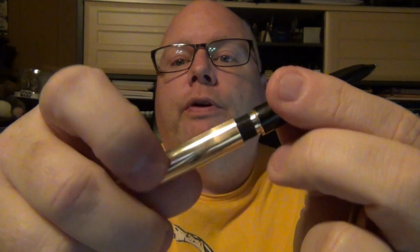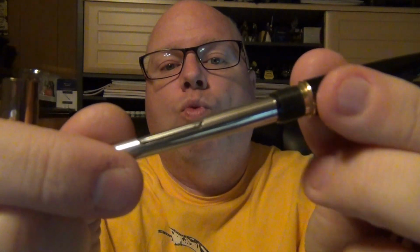Pilot Metropolitans, you probably have gotten some of those with a squeeze converter. It's not, so it's an aerometric style. You're going to find that on this as well, you've got the same concept of an aerometric filler that came with it. So you've got that push bar, an ink sac in here with a bar that you press down to fill it. I'm not going to do it because I have it inked up and I don't feel like getting ink everywhere. But that is a converter.